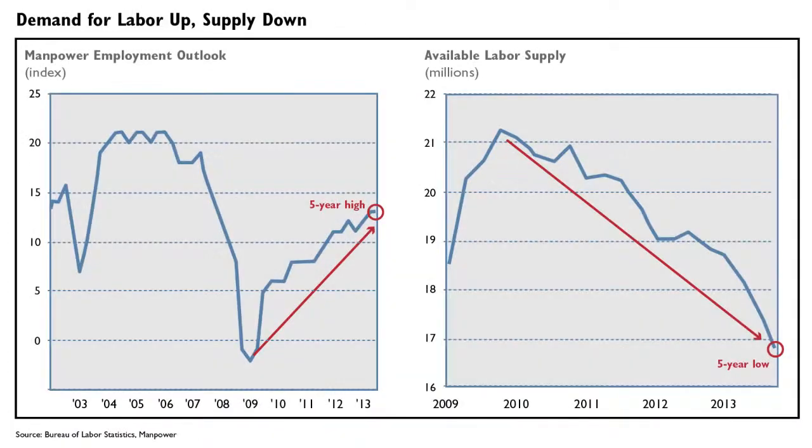And finally, labor demand. There's two charts here from the Bureau of Labor Statistics, and one is the manpower employment outlook, and that's showing it move up over the last 4 or 5 years, and then you can see the available labor supply, and you can see that moving down over the last 4 or 5 years, both of those being very positive outlooks on where we are at this business cycle.